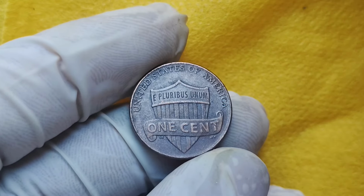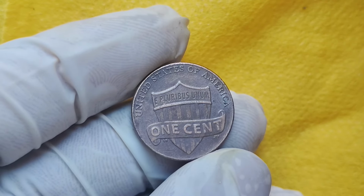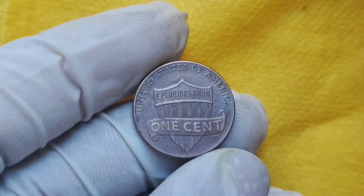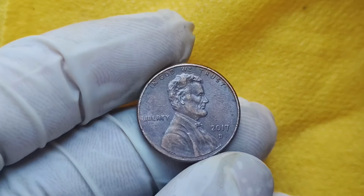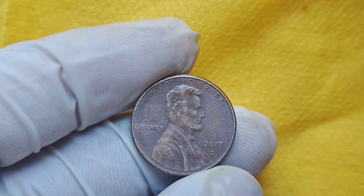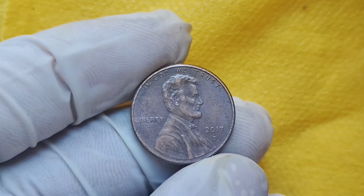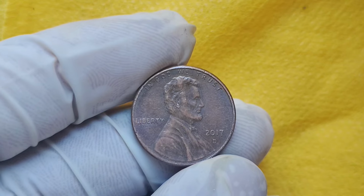The 2017 D Lincoln penny was minted in Denver, featuring the Union Shield design on the reverse, a symbol representing Lincoln's preservation of the United States as a single country. With over 4.2 billion of these coins produced, they're about as common as finding a selfie stick at a tourist spot. Now, onto the burning question.